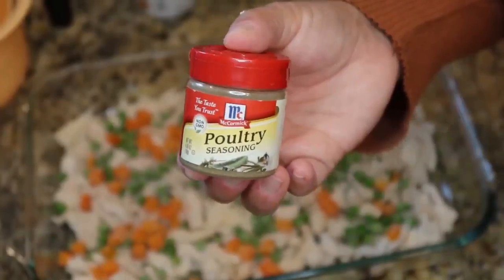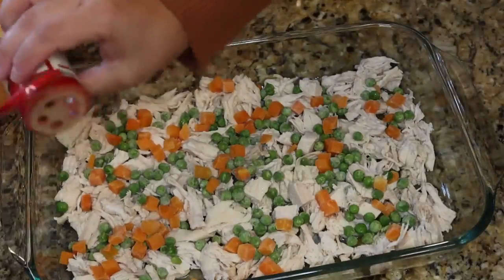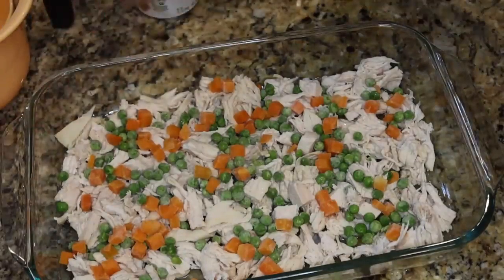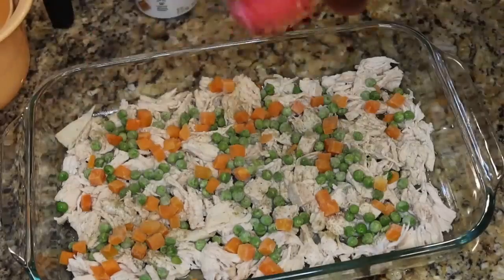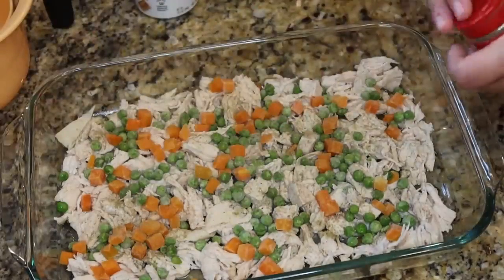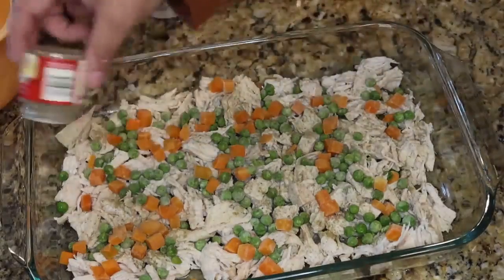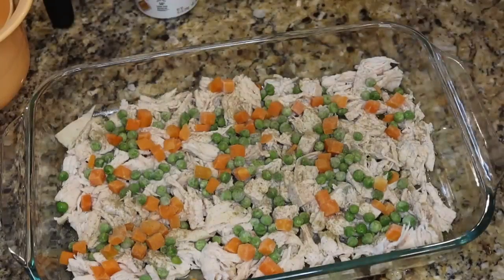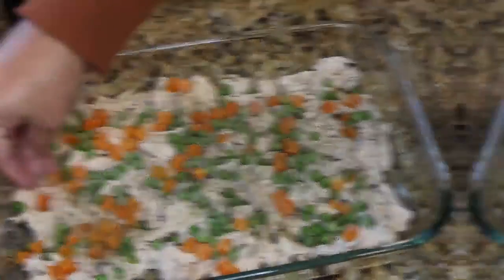Then next, we're gonna add 1 teaspoon of poultry seasoning. And I only probably have not quite a teaspoon left, so I'm just gonna sprinkle on what I do have left. And I use poultry seasoning in my chicken pot pie anyway, so when I saw this recipe, I just thought it would be really good with the peas and carrots. And like I said, it makes it a little easier. We're also gonna add just a sprinkle of black pepper.